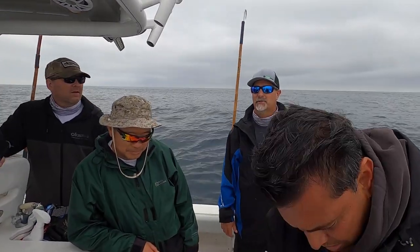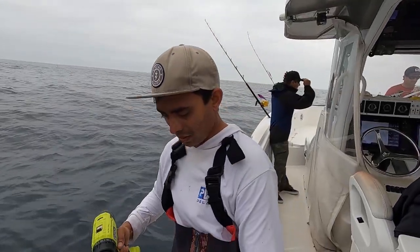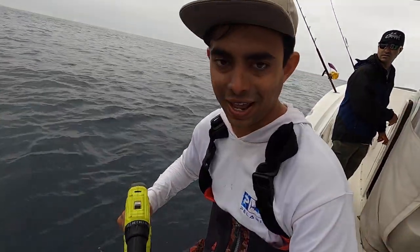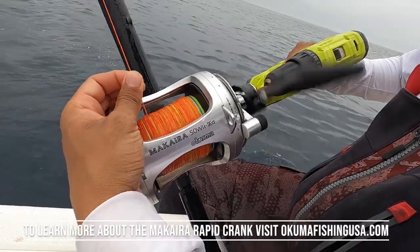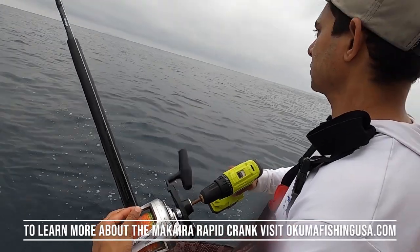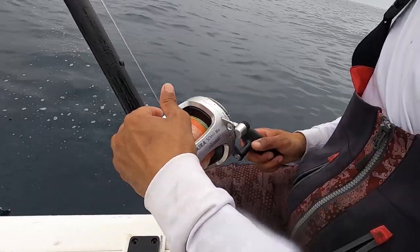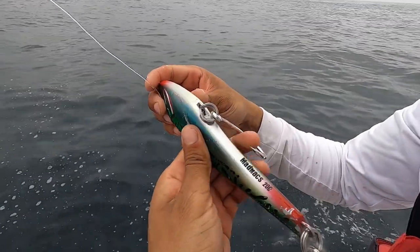It's called a what, John? That's the Makaira Rapid Crank. Rapid crank. So see right here? Oh yeah. Fits right into the reel. And now you don't die, resetting. Yeah, night and day with that thing. That's pretty badass.